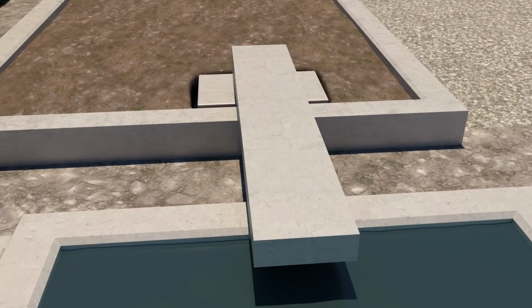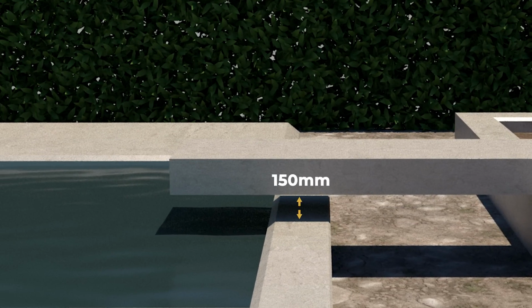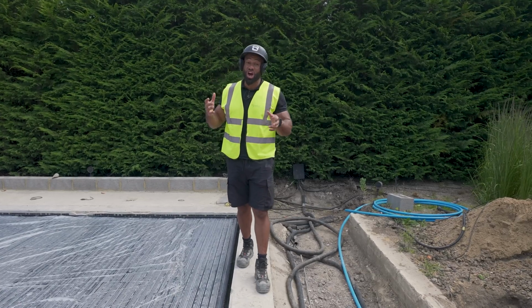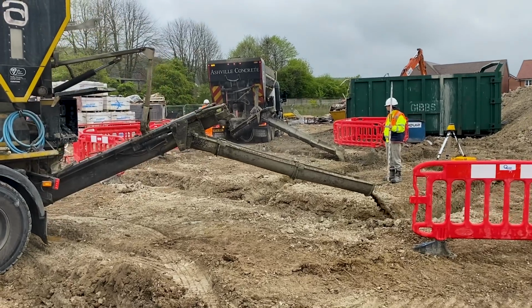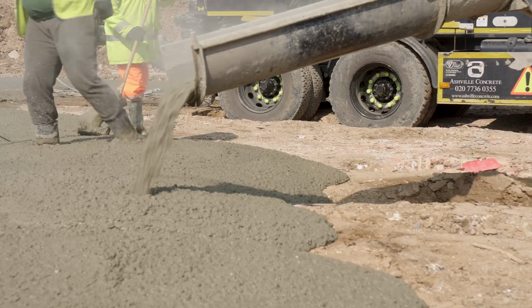It will be 450 mil wide, 200 mil thick, and sit just above the walkway by 150 mil. We're going to use timber and ply to create a mold to pour this entire structure at one time using a C50 mixed concrete. Now, this is one of the strongest mixes you can get and is about double the strength of the concrete you would use to pour a garden shed.